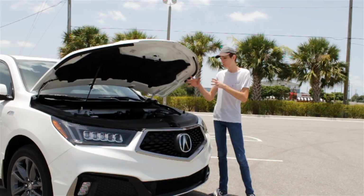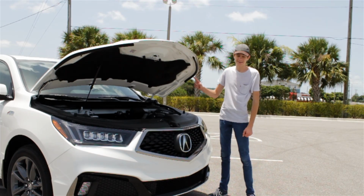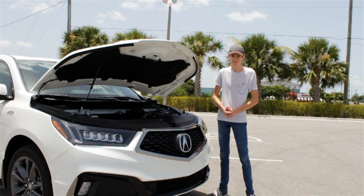So very cool what's going on with the powertrain, but it's not nearly as cool as what's going on in the interior of this car. So let's hop in and check it out.